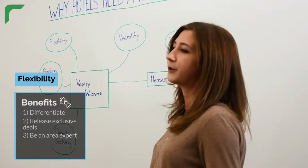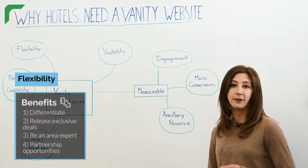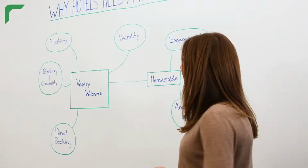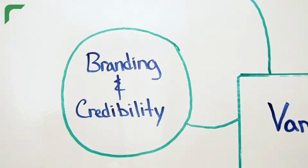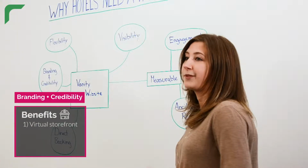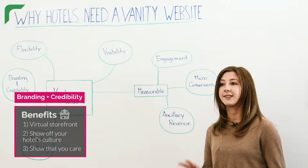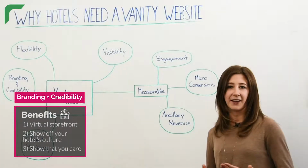The last one here is it also opens doors for partnerships. So it allows you to really leverage that online real estate to work with local businesses, local attractions, and work on how you guys can partner up together using some of that space as leverage. Now, the second last one over here is branding and credibility. The website can act as your virtual storefront and really help build a brand voice for your property, as well as kind of show off the culture surrounding your hotel. And with that, it also essentially shows a guest that you care about your online image, you care about their booking process and how they find information about you, which essentially instills a confidence in them that they will be well taken care of when they come to stay with you.